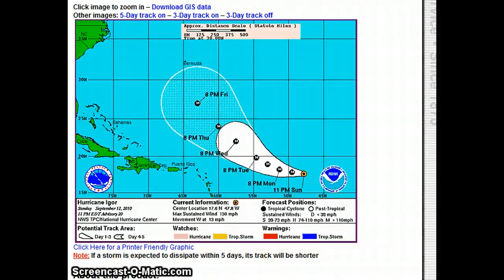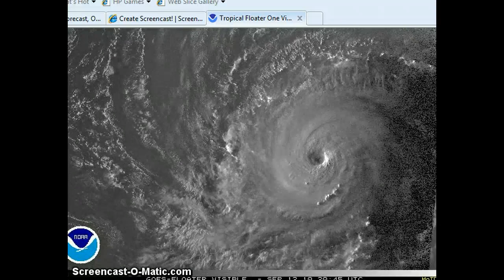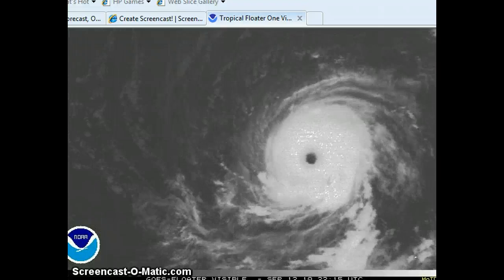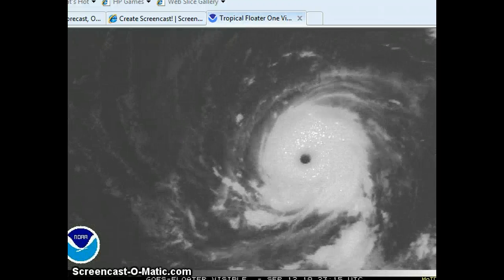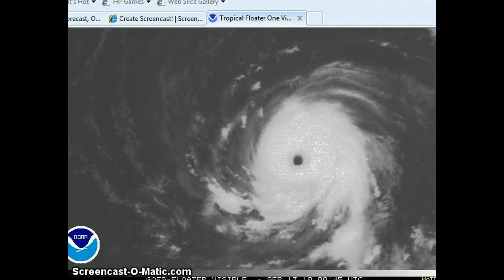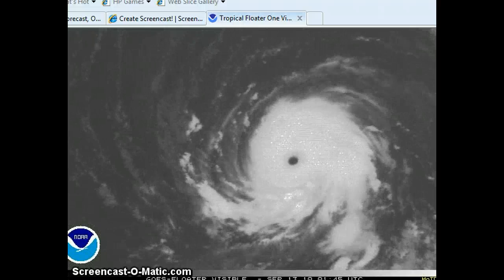Now we're going to take a look at a satellite picture. Here's some of the last images from the actual visible picture. Take a look at Igor. Look at the buzzsaw that this sucker has. This guy has a buzzsaw look like you wouldn't believe. Has a great eye, central dense overcast, great outflow. He's a really monster hurricane.